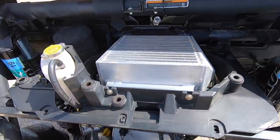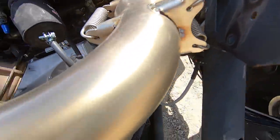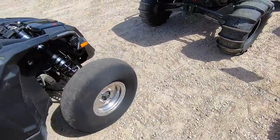Dude, look at this intercooler. Dang. Look at that manifold. Oh, dang, brother. Paddle tires on everything. Look at that. These paddles are sick.